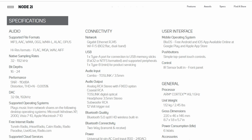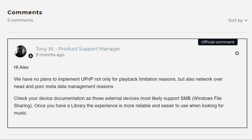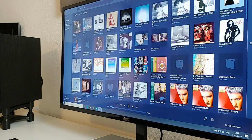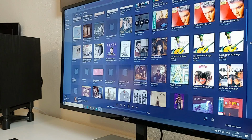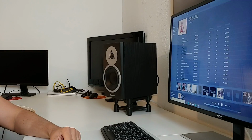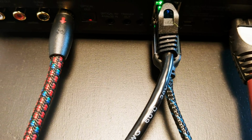But now let me explain what I don't like about the Bluesound Node 2i. My first complaint is the fact that it doesn't support UPnP. I understand that this is a deliberate choice from Bluesound due to playback limitations and poor metadata management. However, if you like to run your music server under, for example, Audirvana, you cannot use the Node as a renderer. It is possible to overcome this by using AirPlay, but I prefer to stream music hardwired.